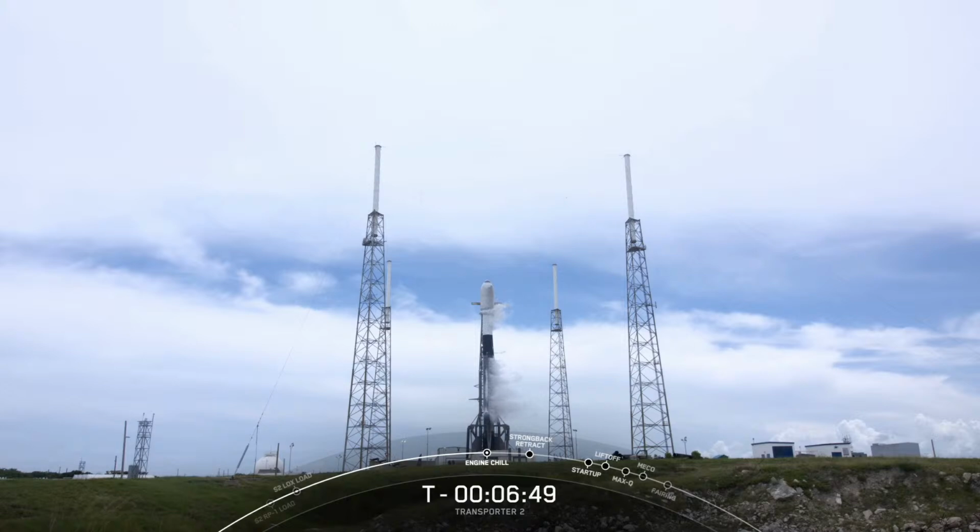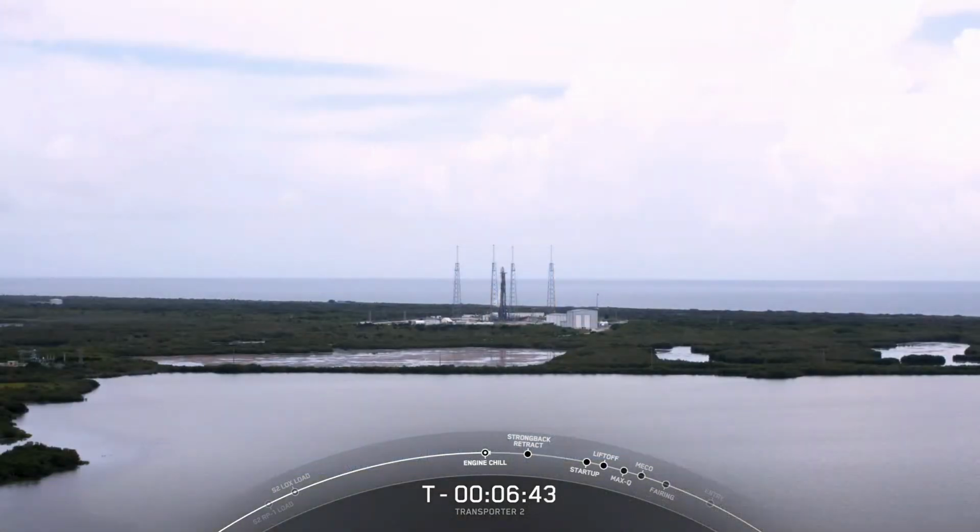At just under 7 minutes till liftoff, the vehicle is healthy. We are currently working no issues. Range and weather are both green for today. All systems continue to be go for a liftoff at 2:56 p.m. Eastern Time.